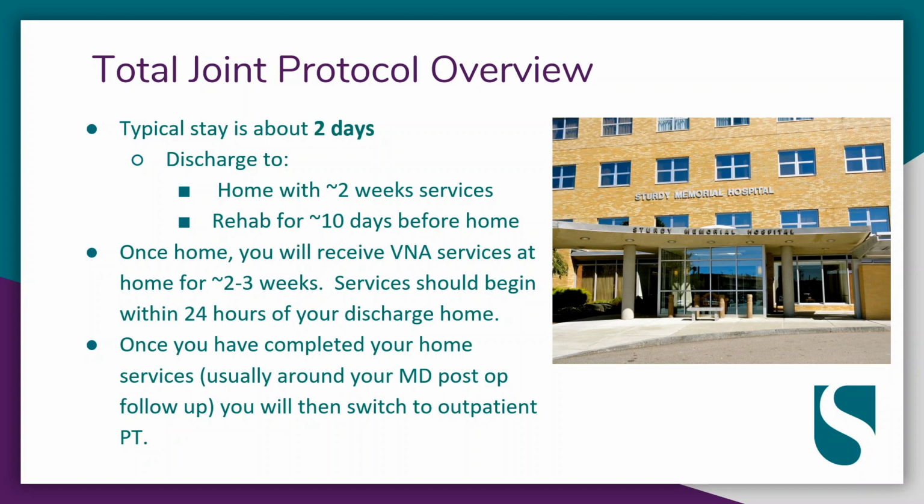Once you do go home, the visiting nurse services will start within 24 hours of your discharge and continue for about 2 to 3 weeks. And then once you have completed your home services, they will recommend that you probably start with an outpatient PT program, which your doctor will set up for you.